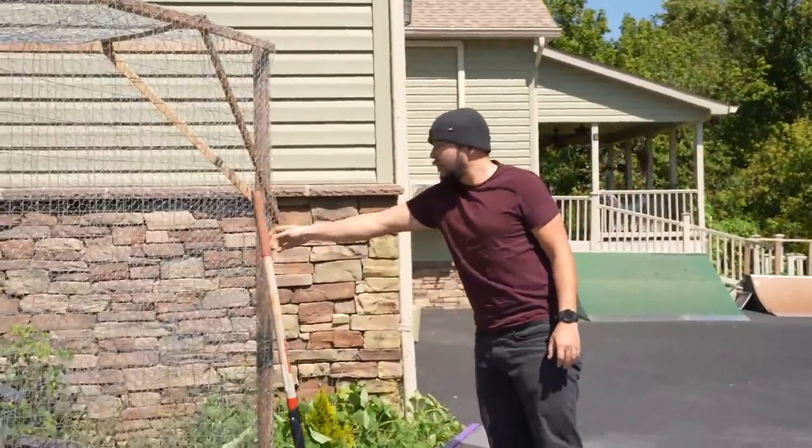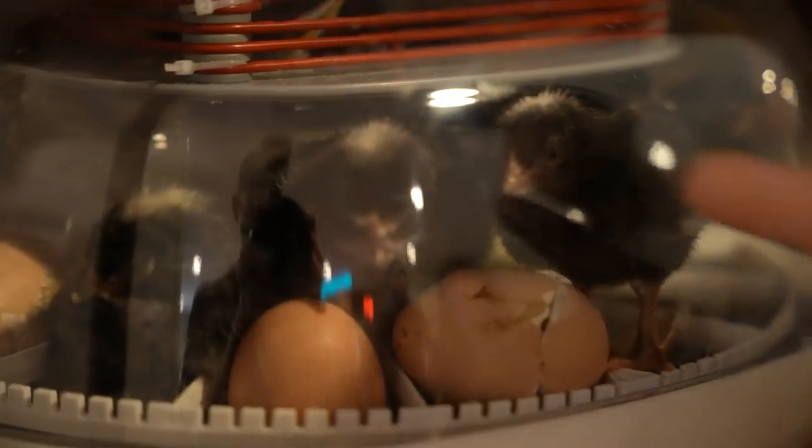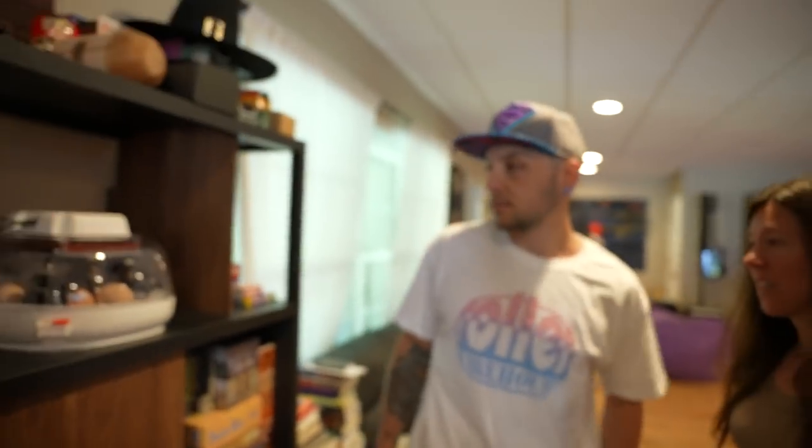Chickens! You got lots of eggs? Thought so. And there's crap everywhere, dude. Oh my god. Three boys, wow. And it's two girls. And nothing else hatched? They're so cute.